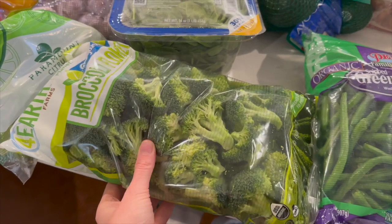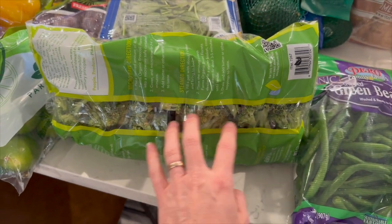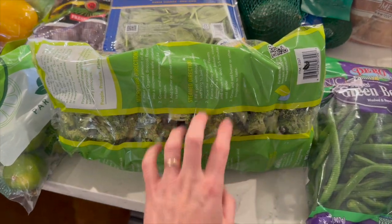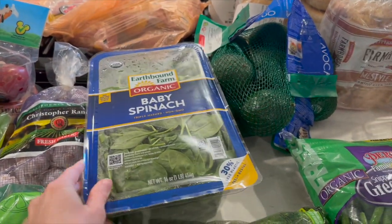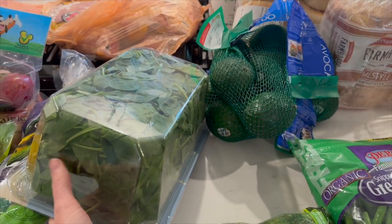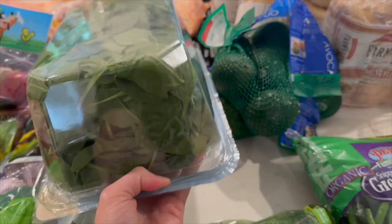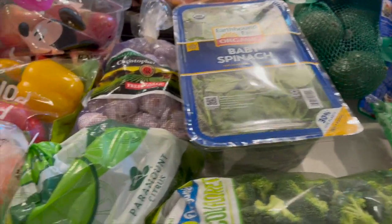I do the same thing with the broccoli florets, and I always look back here to see if there's any type of water damage because that'll lead to rot and it's just gross. Big thing of spinach for a lot of our meals. We will use probably most of this. I'll do the same thing where I'll put a paper towel in it and then I'll store it upside down like this. So it'll catch any moisture and that will get us through to when we need them.